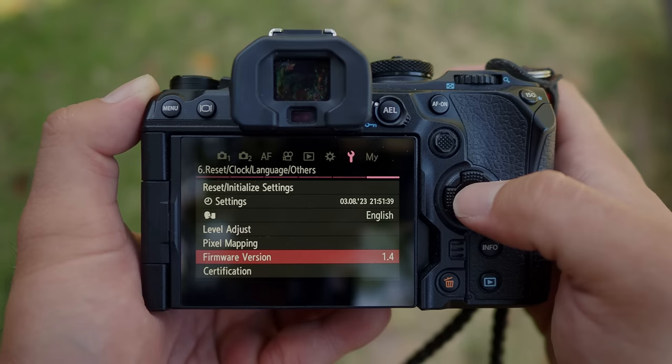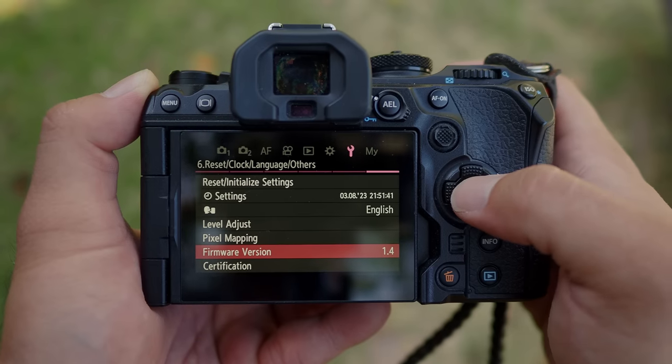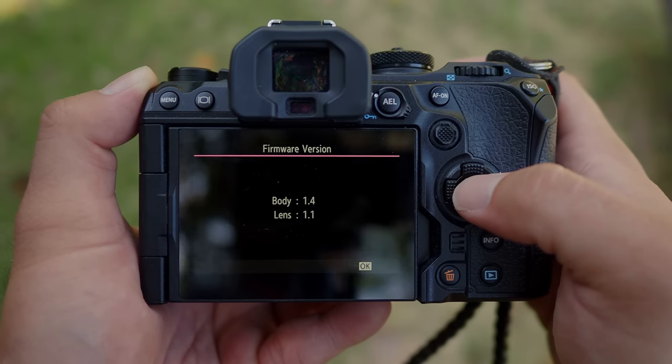In my previous tips and tricks videos, I've mentioned several times that you must update your camera to the latest firmware version. I see no reason why I don't follow my own advice.